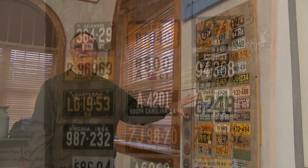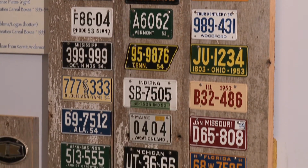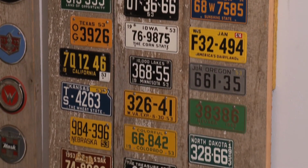A lot of people get into the restoration of just things like license plates. I've always eaten Wheaties all the way through my whole life. In the '50s, you could get a license plate, and at that time, each state had their colors. It wasn't where you had a whole mishmash, so you don't even know what state they're from anymore, but everyone had their own color, and you could get these in the Wheaties box.